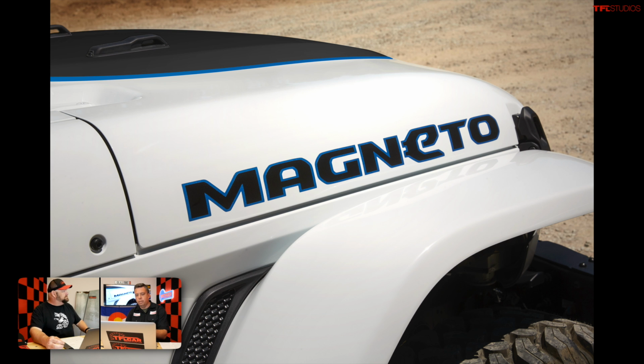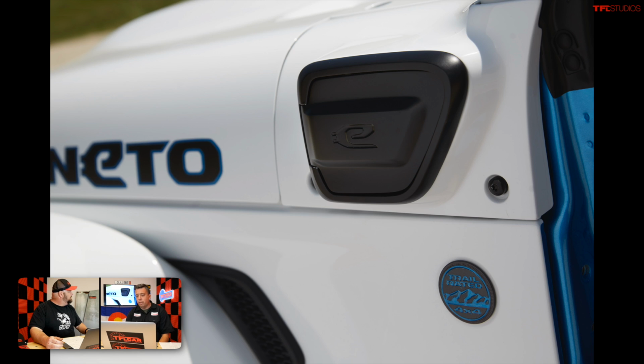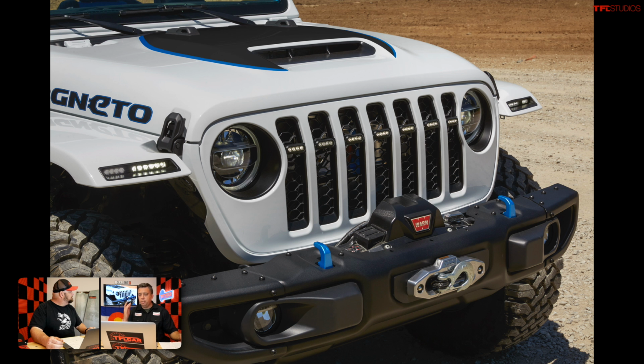Yeah, and of course, it's got a really cool color and a lot of other accessories. It's got a JPP, Jeep Performance Parts 2-inch lift. It's got LED lights, and one of the 12-volt batteries is also powering the winch. Check out how the lights, the LEDs, go all the way across the grill. Yeah, it's kind of a new thing that they're trying out.